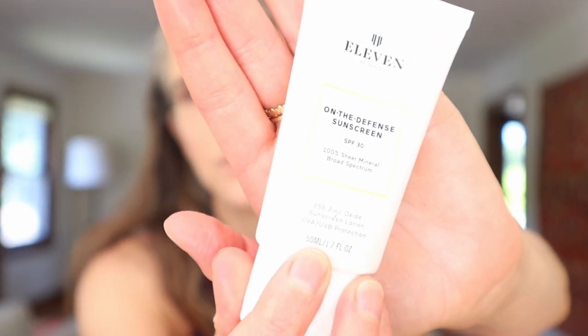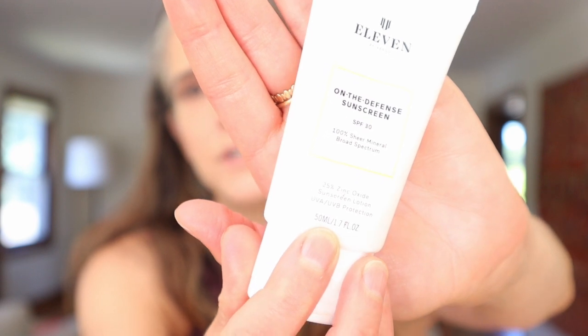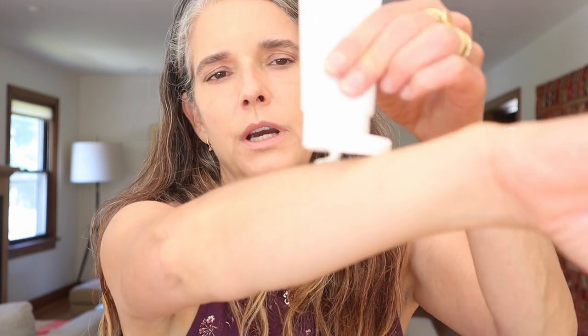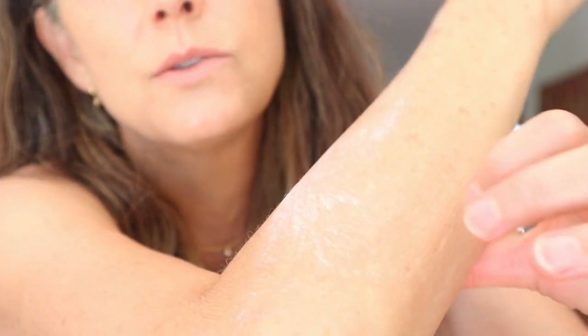And then her, let's see, On the Defense sunscreen. This is SPF 30 as well. And I just want to say that these are all physical blocks. They have zinc, and I can't remember if there's titanium dioxide in here as well, but there's no chemical sunscreens in here. What I found with this one is it just goes on really patchy. Like, I'll try to show you. Yeah, there, see how when you rub it, it's not really rubbing in very well. And it gets sort of this patchy kind of texture. So I've really got to work it into the skin.